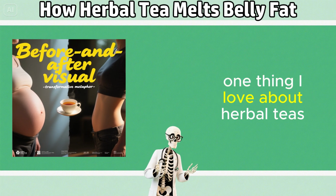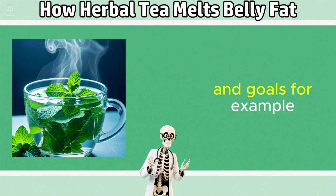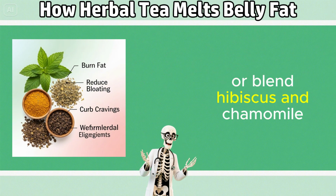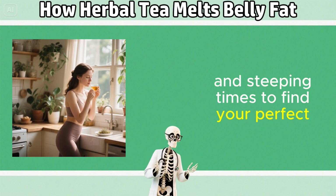One thing I love about herbal teas is how versatile they are. You can mix and match ingredients to suit your taste and goals. For example, combine peppermint and ginger for a digestion metabolism double whammy. Or blend hibiscus and chamomile for a tart yet calming sip. Experiment with ratios and steeping times to find your perfect brew.